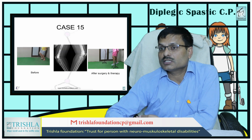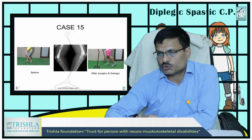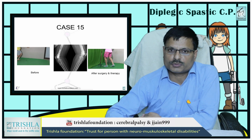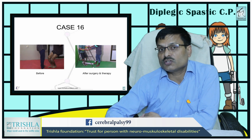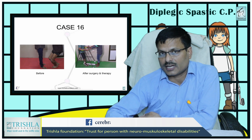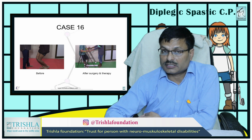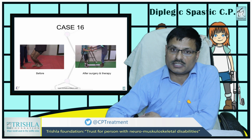In one case, what you can see on the screen, the child was walking with the crouch gait. Her tibial tuberosity was moved downward, and the deformity at the knee joint was managed by supracondylar osteotomy of the distal femur. Another case, this is a 25-year-old adult with severe flexion deformity at the knee joints, high patella. In that case, we managed by osteotomy of the distal femur, and the patella was taken downward by shortening of the patellar tendon, just reefing of the patellar tendon.